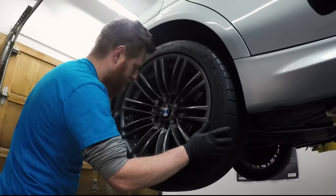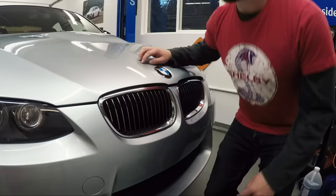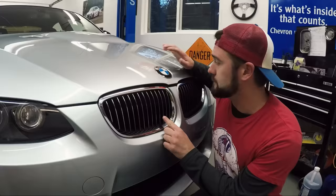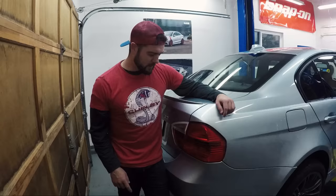Now, we're going to do a couple minor enhancements to take a couple years off this timeless M3. First, we're going to plastidip these black to make them look like the more contemporary F80 chassis. Then, we'll take care of some of the nastier battle scars. And lastly, we'll finish up with an update to the taillights.